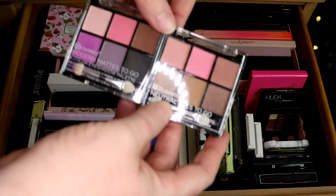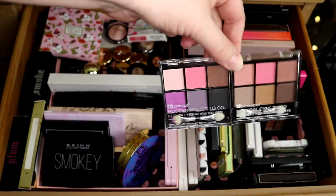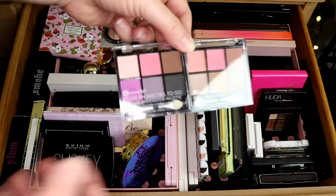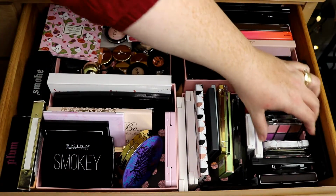These were actually, I think they were free gifts when I bought the Carli Bybel palette. That's in here somewhere, but I haven't really used these too much. BH Cosmetics eyeshadows I find are a little bit difficult to work with.